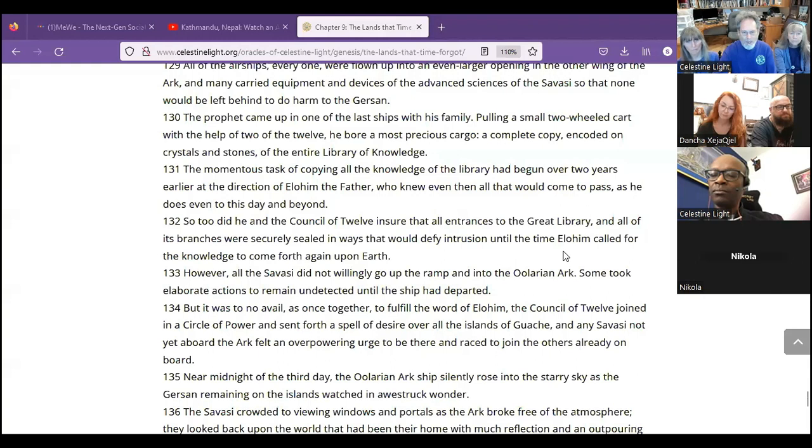131. The momentous task of copying all the knowledge of the library had begun over 2 years earlier at the direction of Elohim the Father, who knew even then all that would come to pass, as he does even to this day and beyond. So too did he and the Council of 12 ensure that all the entrances to the great library and all of its branches were securely sealed in ways that would defy intrusion until the time Elohim called for the knowledge to come forth again upon earth.